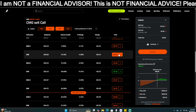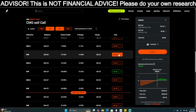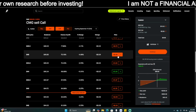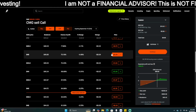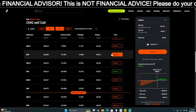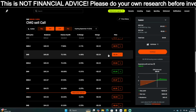Because if you think about it, if I was to do this trade every single time, I'd get $85 between now and June. So we have September, October, November, December, January, February, March, April, May, June. Yeah, 10 months to look at for this option. So 10 months times $85 a month gives you $850 of premium. If the Chipotle option goes against you and doesn't work out, I'm only down $200 something compared to $1,000, because I've sold covered calls every single month to offset my price paid for the leap option. So if Chipotle doesn't go to $45, cool, I get $85.